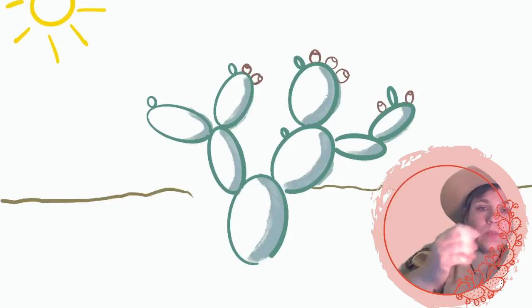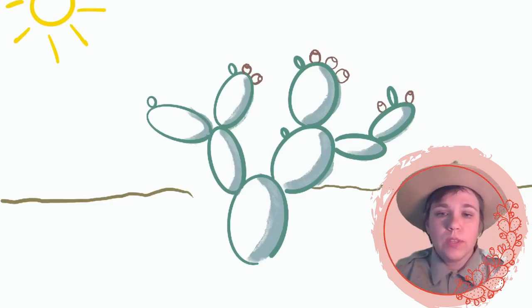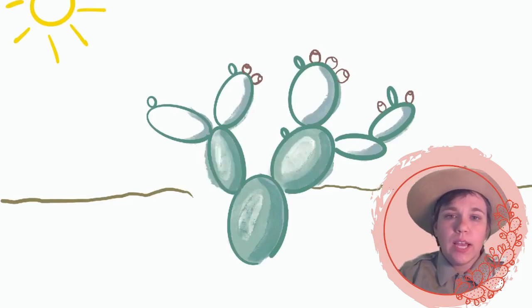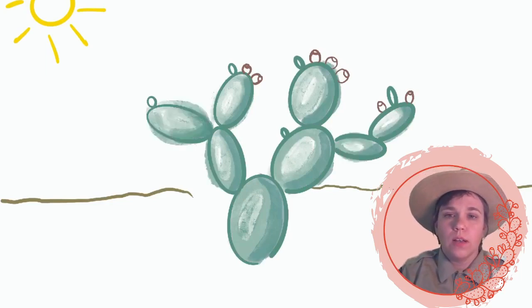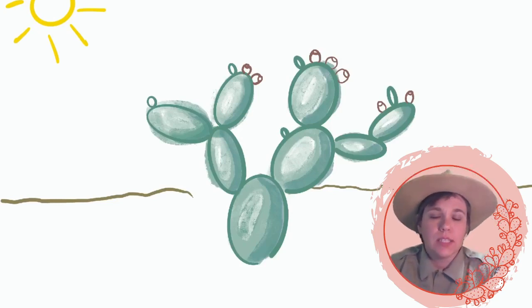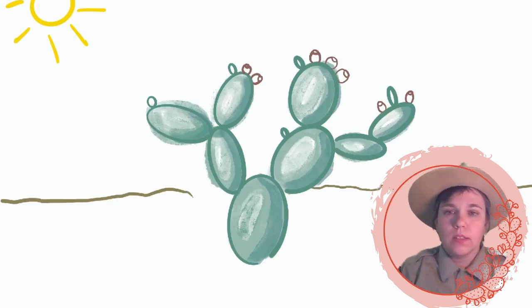Okay. Once you've put in your shadows with that darker color, go ahead and take a lighter color and shade everything in, and just leave a little bit of shine at the top part of your cactus. Leave the part that's going to be facing the sun the most the lightest, and color in the part that's in the shadow the darkest.